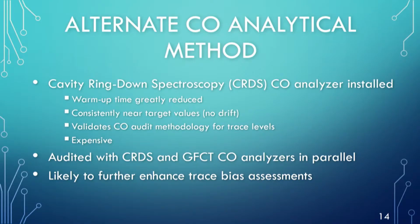And what we found, besides the warm-up time going from 3 to 4 hours to less than an hour on the cavity ring down spectroscopy, was that the cavity ring down spectroscopy system was consistently on near the target values. In other words, there was no drift on our analyzers, which is a good thing.